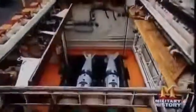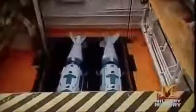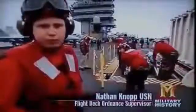The ordnance crew has no more demanding and dangerous duty than transporting the world's most advanced bombs to the flight deck. They're going to pull the weapons off the elevator car, and they're going to perform a weapons inspection on them now.